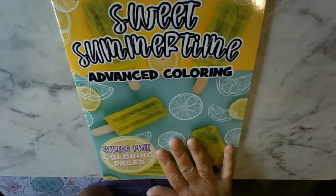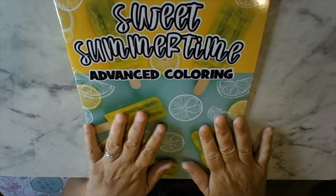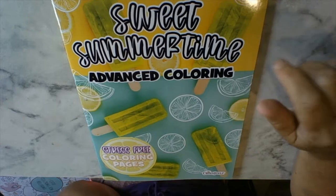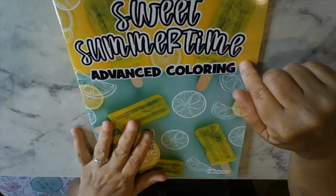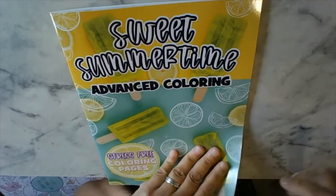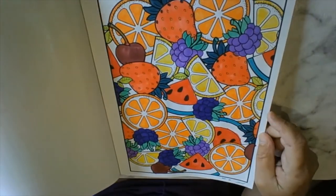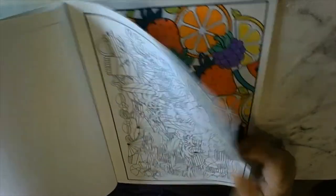I went to the Dollar Tree because... I can't remember her name, but I will link her down below. And also, gosh, I'm having a tongue-tied moment. Misty has this book, but the girl that I thought of at first when I went and got it, I'll link her down below. I can't think of her name right this second. Is it Wrenn? Maybe it's Wrenn Kelly, but I will link her. This is one-sided. Just some fun stock images of, you know, stuff. Here's some fruit that I did. And pretty good paper.